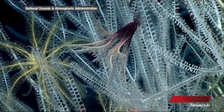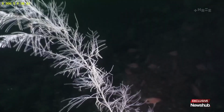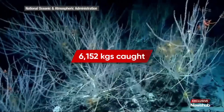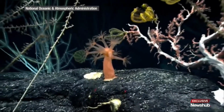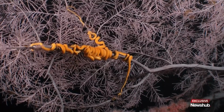Fragile and slow-growing, coral and sponges provide food and shelter for a vast variety of sea creatures. But more than 6,000 kilograms of these protected animals were pulled up by bottom trawlers operating around New Zealand in the 12 months to May this year. It's a problem because these coral are incredibly rare, ancient species, but they also support a whole host of other creatures in the deep. So when that coral is destroyed, that entire habitat goes with it.